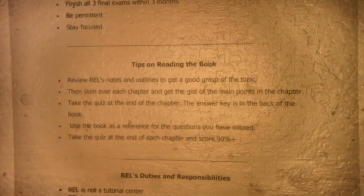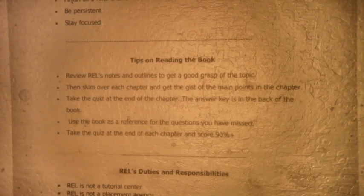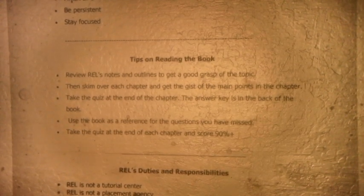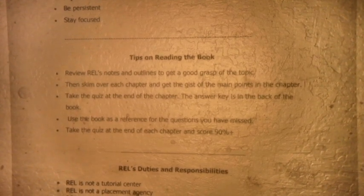Be persistent and focused. The tips on reading the book is that you first begin reviewing our notes and outlines first to get a good grasp of the topic. And then you skim over the chapter. Use the chapter as a reference source if you missed a question. Now remember, try to score the quizzes at 90%. We will go over more in detail in a few minutes on this one.